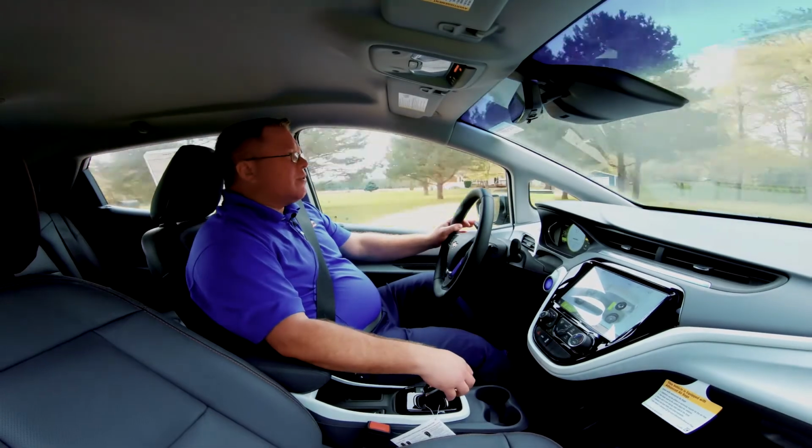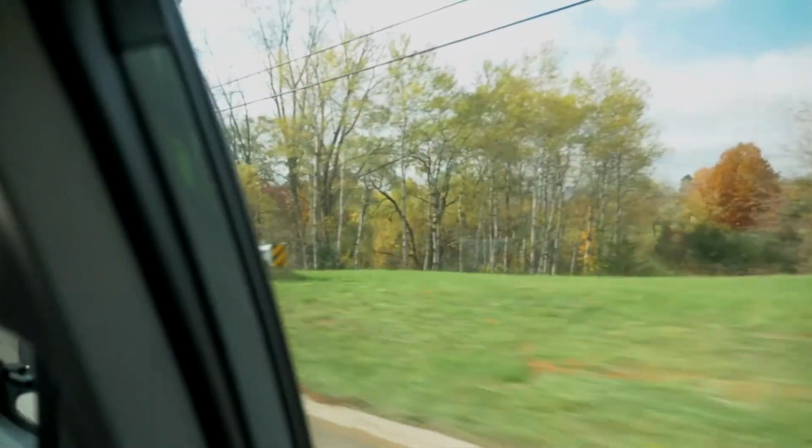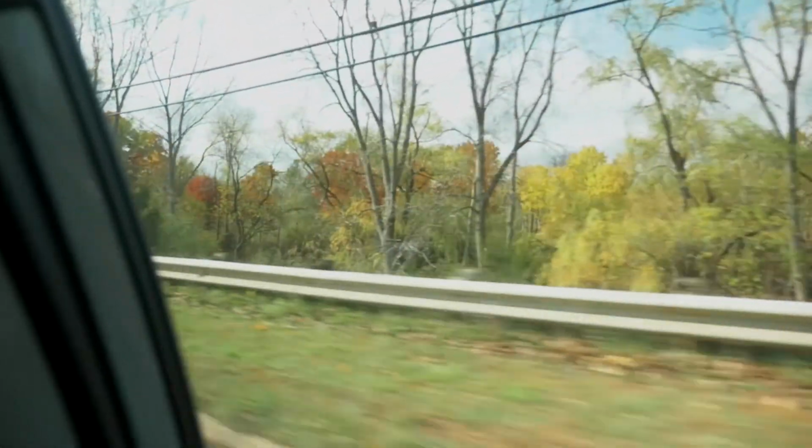Super quiet too. That's one of the coolest things about the ride. You know, you're not experiencing a lot of noise from the automobile. That's one of the very cool things about the electric vehicle.